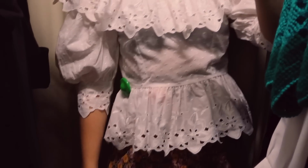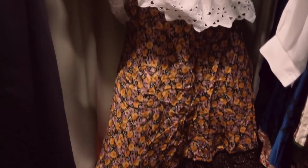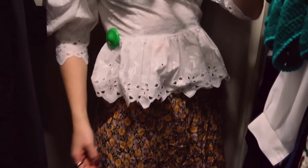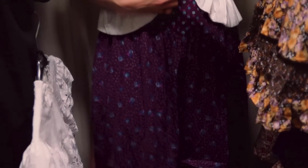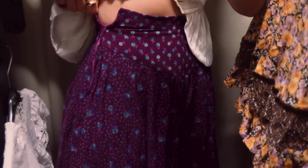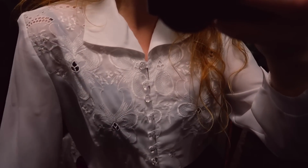The first one was this beautiful white cotton blouse and another skirt. Both pieces were quite the perfect fit for me actually. Then I tried on this white blouse that definitely wasn't the right fit for me, and neither was this skirt. This vintage shirt was absolutely amazing.